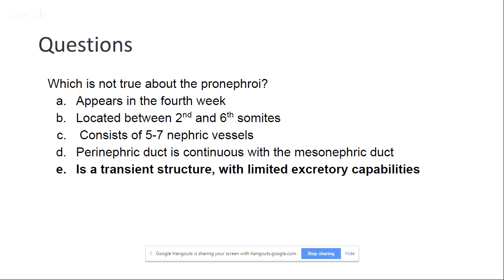So the important thing you need to know is that the pronephros is the first one and has no kidney capabilities, it can't excrete urine or anything. And the rest of the stuff is just extra information. That's true.